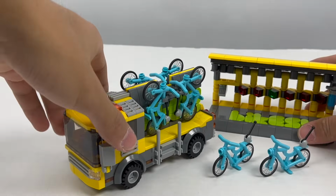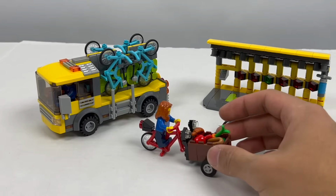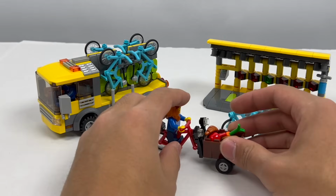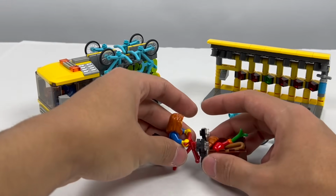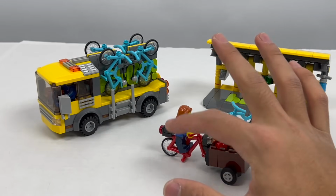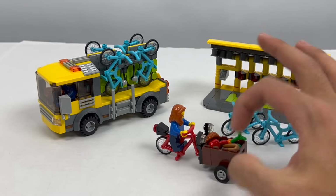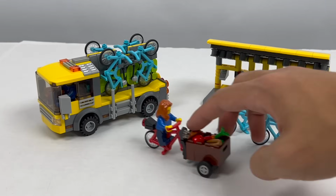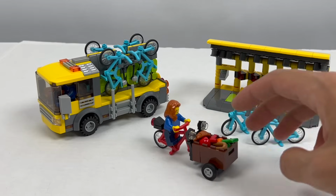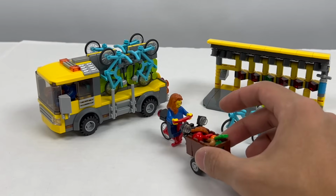That's not everything included in the set though, because aside from these bikes right here, we have another person kind of on a separate bike. It's a red bike here that is both a bike as well as a trolley-like build. Not really quite sure what exactly to call this, but this was before Lego introduced the bike back adapter. They actually now have a piece that's built just like this with a clip at the front to clip on stuff. But this is a pretty clever build that just makes use of the standard bike element for someone biking around different grocery supplies, featuring a whole assortment of Lego food. All in all, this is a pretty charming set.